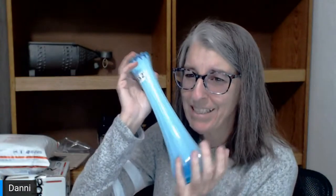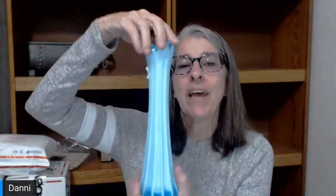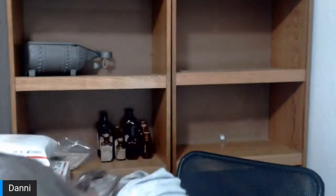All right. I'm not sure I'm selling this one. This is blue opalescent. This is what I personally collect, and I don't have this one. I have a taller one that is similar, but I don't have this one. So I'm probably going to hold on to this one, at least for a while. So we'll just stick you in there.